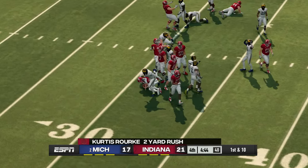It's first and goal, and they need a touchdown. A little over a minute in the game. Quick pass. He's taken down at the 3-yard line. And this is the 12th play of the drive. A great tackle at the 1-yard line.